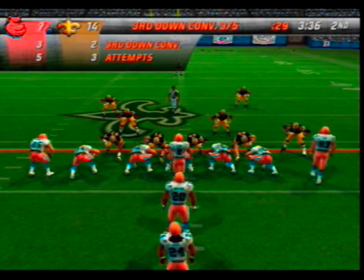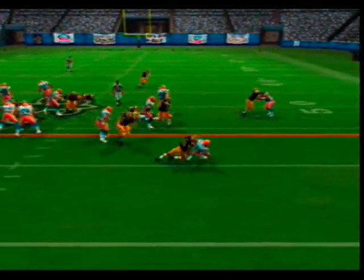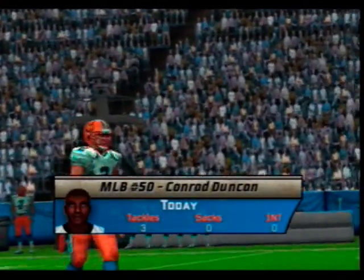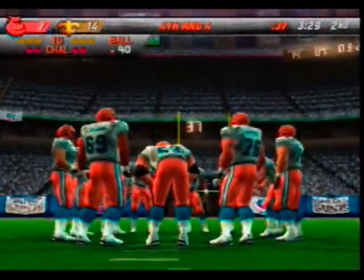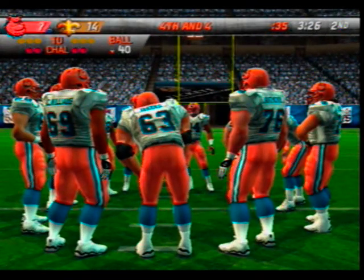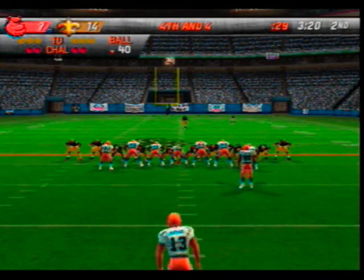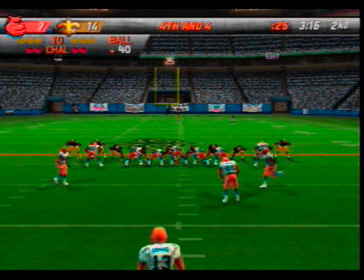Come on now, let's finish this. Let's go. The Saints come out in a 4-3. Duncan comes up to make the play. That third down run comes up short, so we should see a punt here. Good defensive stand there. Now they'll punt it away after a 3-and-out.